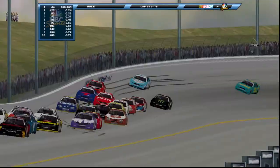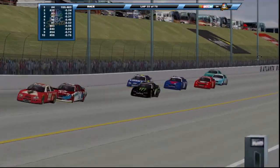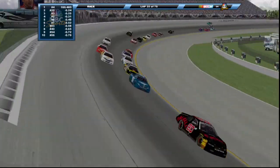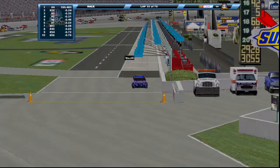What the hell happened behind us? Oh, wait a minute. What do you mean, Chris? No, I think whoever was there saved it. So I think we are okay. I think we are okay.